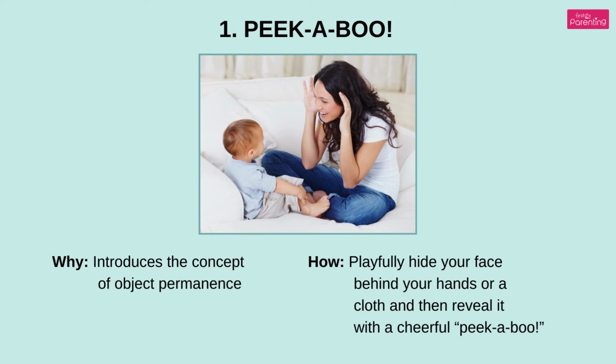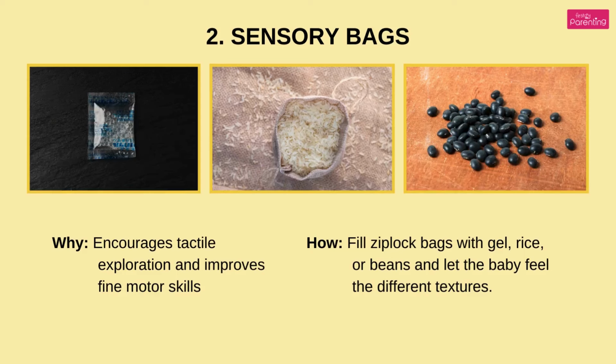1. Peekaboo. Why? Because it introduces the concept of object permanence. How to do? Playfully hide your face behind your hands or a cloth and then reveal it with a cheerful peekaboo. 2. Sensory bags. Why? Because it encourages tactile exploration and improves fine motor skills. How to do? Fill Ziploc bags with gel, rice, or beans and let the baby feel the different textures.